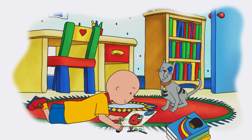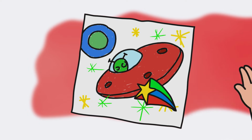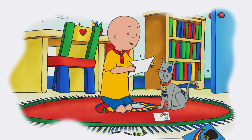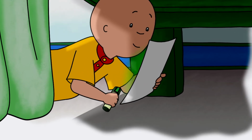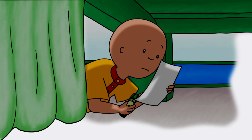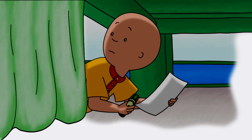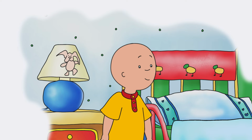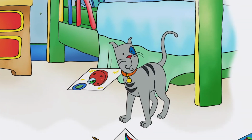Caillou was very excited to try out Leo's marker. He could hardly wait to see how it glowed in the dark. There. Cool. Not dark enough yet. Caillou, dinner time. Caillou knew that dinner time meant it would soon be dark outside. Then the marker would really glow. Coming, Mommy.